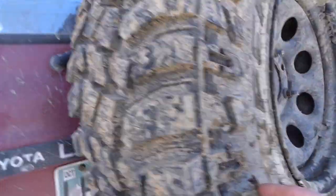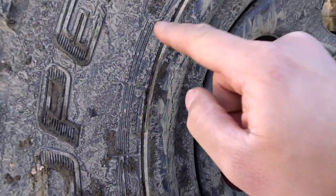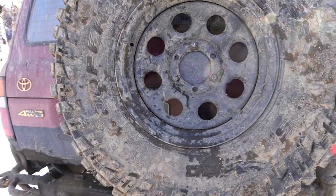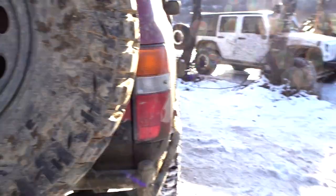This is the tire, the rear driver. So the valve stem completely came off. It's probably in there right now. So the bead didn't break that bad at all. The bead is still intact, but I'll get it cleaned up and take it to a tire shop, and I might have them put a new metal valve stem. The metal one seems much better.